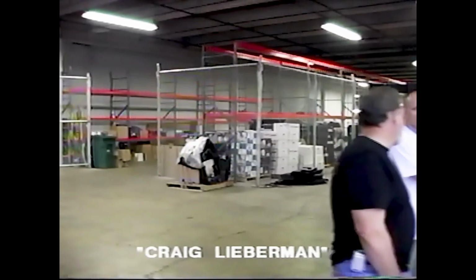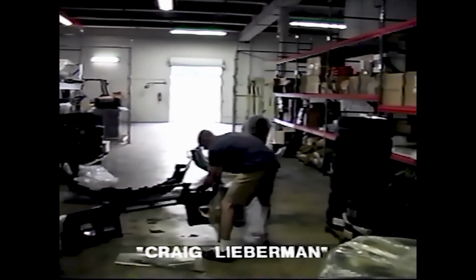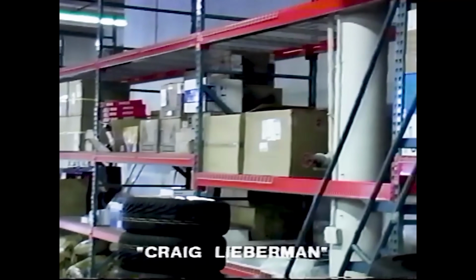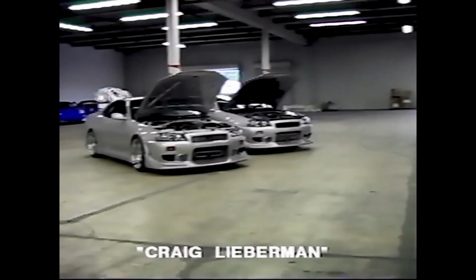So now here you can see the parts room. Everything was inventoried and barcoded. When we were done, it was 4 stories high and had about $350,000 worth of parts, not including tires. As the cars came together, the last step was to check the brakes, change all the fluids, do safety checks, double check for neglected maintenance like spark plugs, timing belts, timing chain, all that kind of stuff.